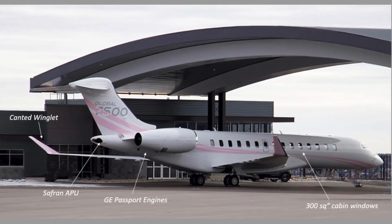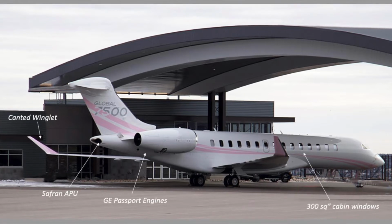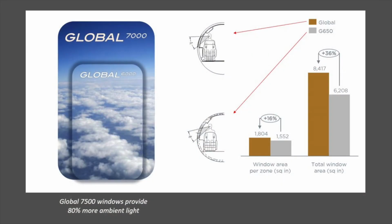The windows underwent a radical change, almost doubling the size of those on its predecessors at 14 by 22 inches, or 300 square inches each, that provide 80% more ambient light in the cabin. Since 1961, Gulfstream has been recognized for its large oval windows, but when the G650 and 7500 are compared, the Global provides an 8-degree greater viewing angle.